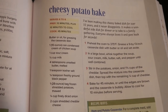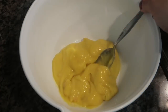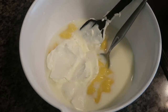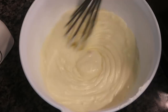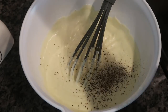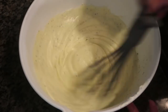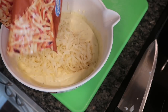So I'll share with you guys all the ingredients that you're going to need, so you can pause and take a screenshot. But this mixture you're going to make is fantastic. It's cream of chicken soup with milk, which next time I'm going to use heavy cream just to make it a little bit creamier, and then sour cream. And look at that creamy mixture that it made. And then you just give a good dose of cracked black pepper, a little bit of salt, but condensed soups are salty anyway. Then you're just going to give that a mix, and that's your base that holds everything together.